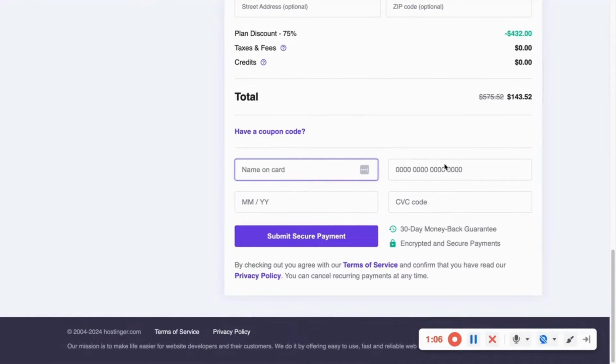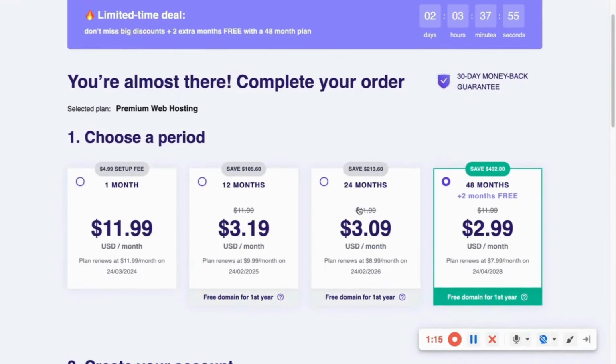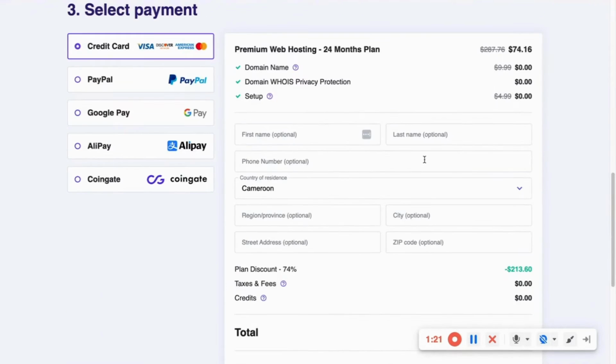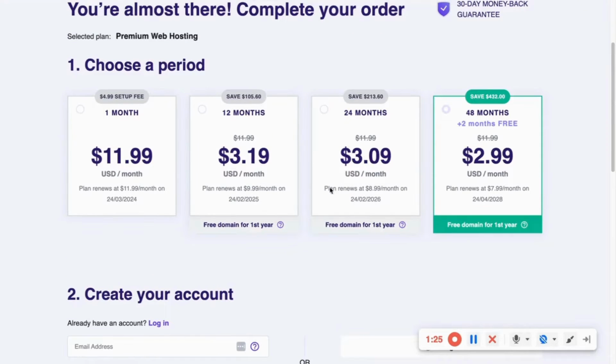You can come here, add your name, your credit card number, your CVC code, and you can click on secure payment. You can also go ahead and choose this 24-month plan. It's still good, but I highly advise that you choose this 48-month plan.